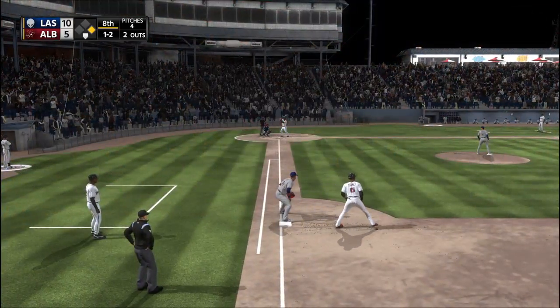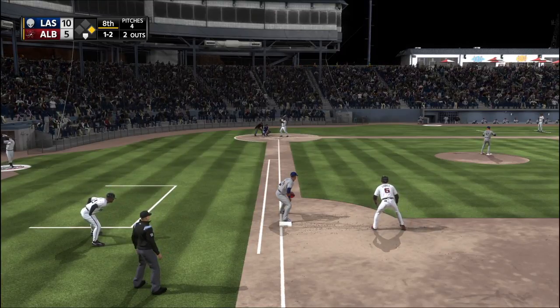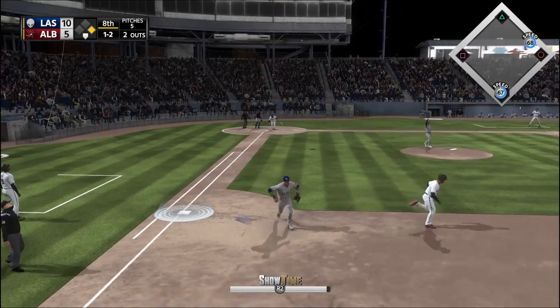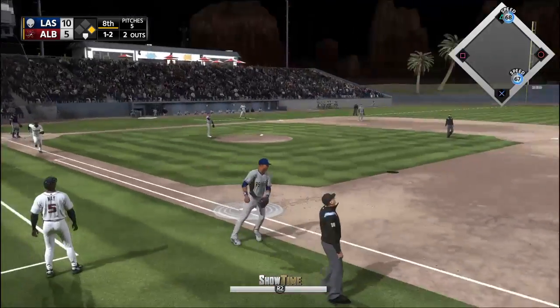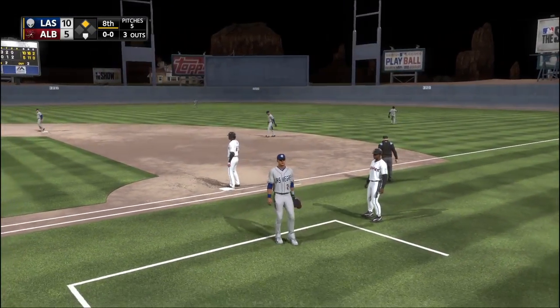Now back to the top of the lineup. Stepping in, Johnny Leone. He'll look to bounce back after striking out his last time up. Hey, straight up, straight up. Popped high in the air. Barrios moving to his left. No trouble with this one, and the inning is over. So it's 2 runs on 3 hits.